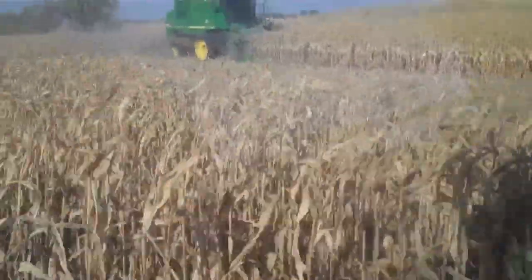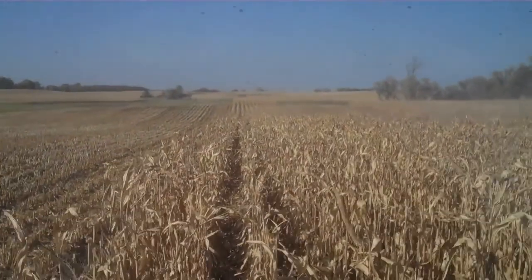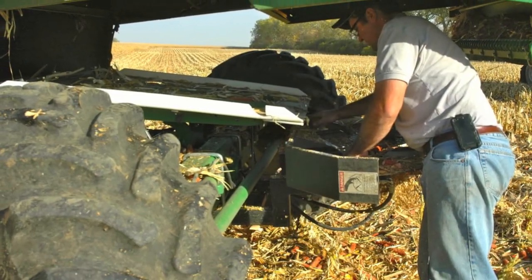In addition to that, it allowed us to use ridge till. It's a form of minimum till, and in years like that, not having a tillage pass in the fall or spring, it saves around a couple inches of moisture, and in drought years like this, that pays huge dividends for producers in South Dakota.